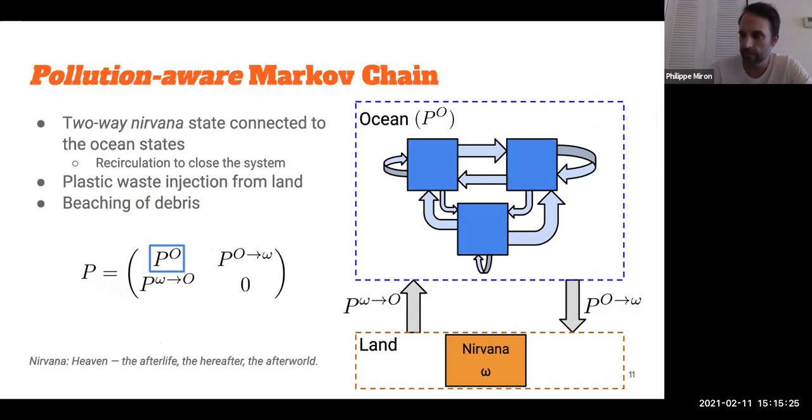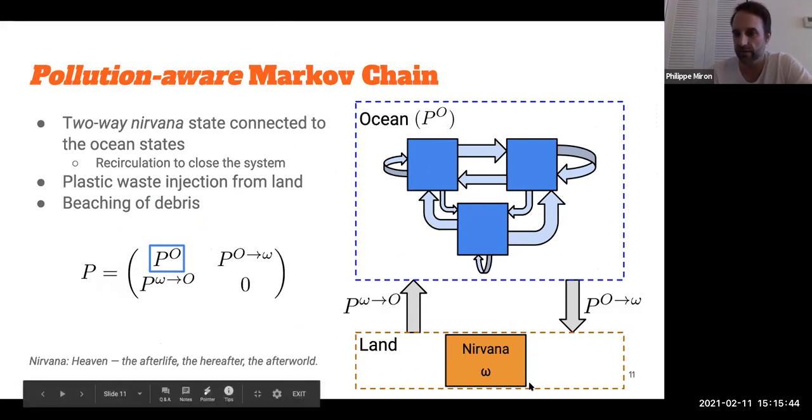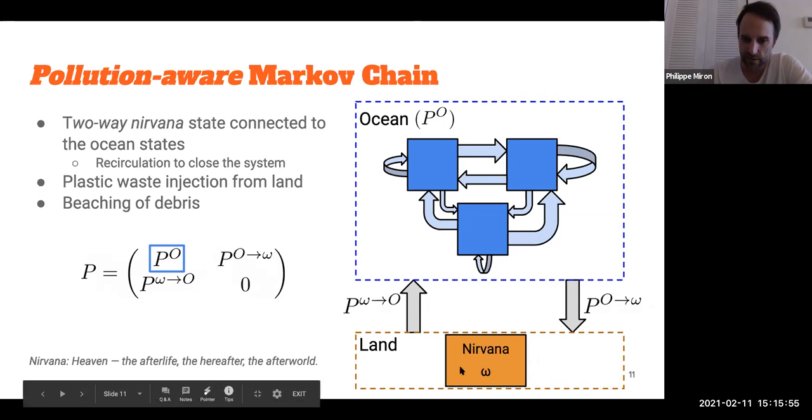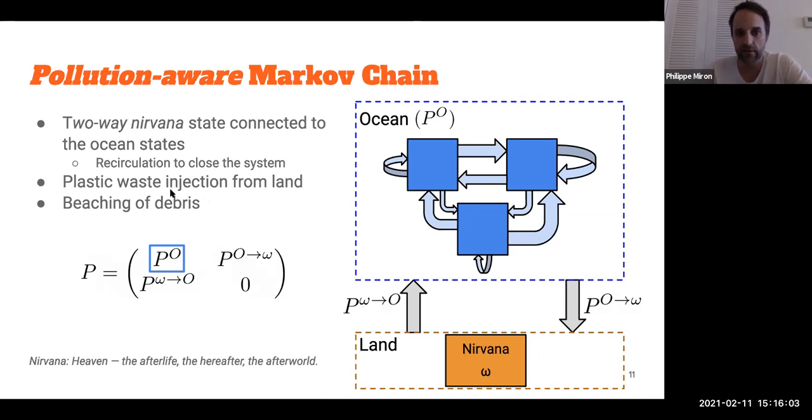So now, with the matrix that we had at the beginning, which described the dynamics on the ocean surface, how do we include those two inputs and outputs of debris? This is done by what we call adding to the Markov chain a two-way nirvana. The nirvana state will represent the land here at the bottom, and we have an input to the land and an output. What goes out of the ocean to the nirvana is the beaching of plastic, and this plastic will be re-injected in the chain according to the distribution of the plastic waste mismanaged.